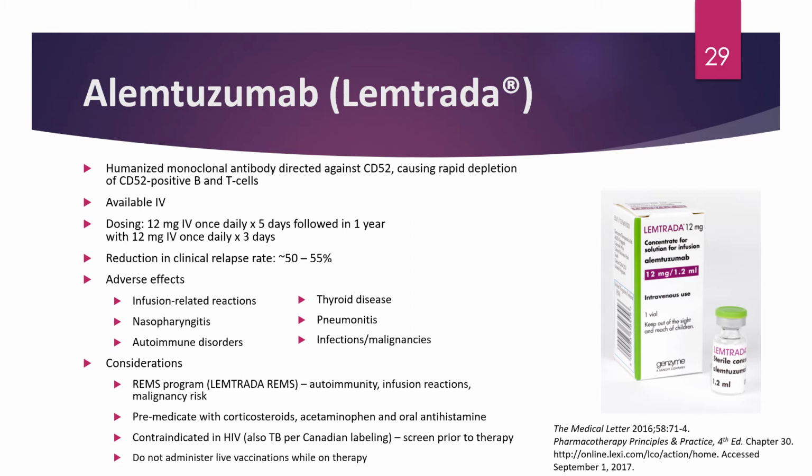Thyroid disease and pneumonitis. Considerations: this one also has its own REMS program. The reason it has its own REMS program is for autoimmunity reasons, so it might result in patients developing autoimmune disorders. Infusion-related reactions can be a problem with this particular medication, as well as malignancy risk. So you always want to keep those things in mind with this particular medication. It is very cytotoxic.